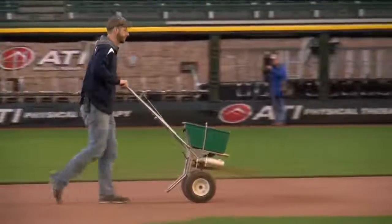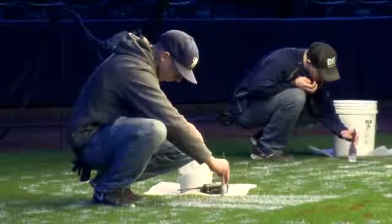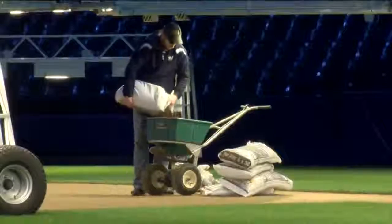Selecting grounds crew workers is twofold. A lot of it goes back to the passion that people have for baseball and just that love for being outside. And they want people who like to have fun with their job, including taking part in some pregame rituals that Betcher would not divulge. There's a few things that we do, but I'll leave that for the crew room.